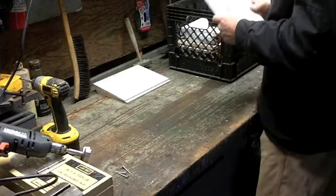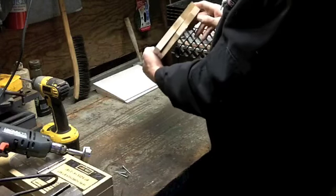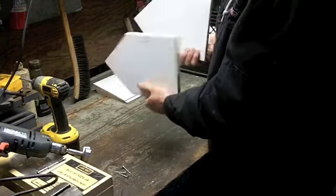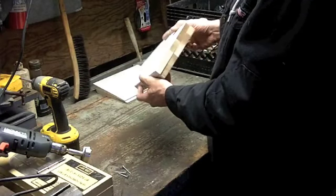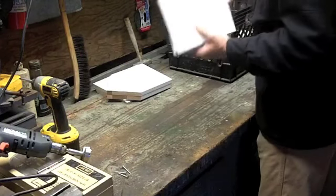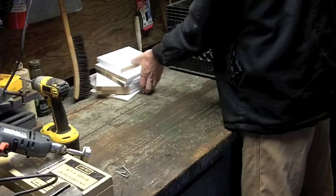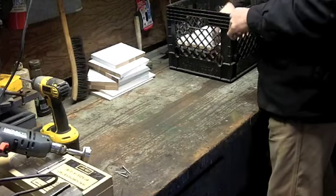Here I have leftovers from a job I just completed. This is 1x8 finger jointed western red cedar, primed on both sides and ends. It's nice flat stock, and I'm going to use it. Now, I think that's one house. Set that there. What else do we have in here? What other goodies do I have in my bin?